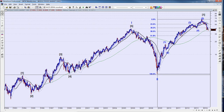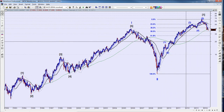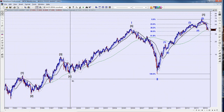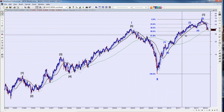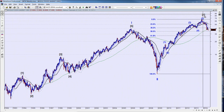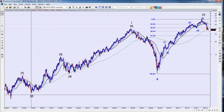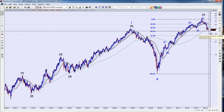Now that we've got this cycle wave 1, and cycle wave 2 corrects very deep into here, what I think we're into is cycle wave 3. Cycle wave 3 should be made up of 5 waves again. I think this first big wave here is primary wave 1, so we are now in primary wave 2, kind of like this primary wave 2 here. So I'm looking for the pullback. How much of a retraction have we already had? We haven't even gone quite 50%.